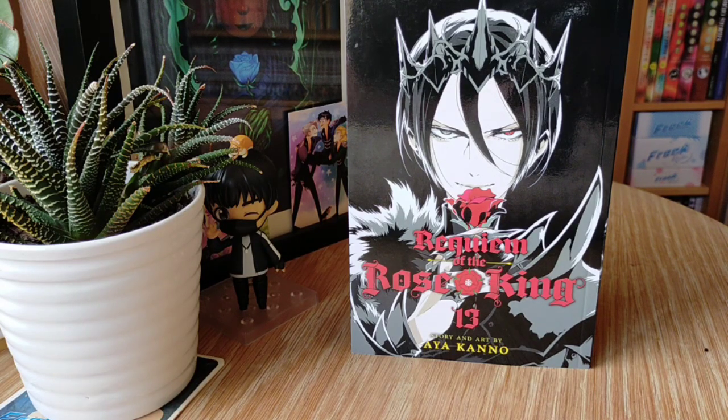I have a couple of volumes to read for this series, but I don't mind holding off and getting multiple volumes because I've read over half of it. I've read 10, 11 volumes of this series. I know that I love it. I'm not going into this blind and just buying it because I assume that I will like it.